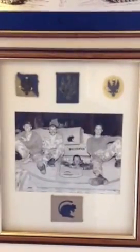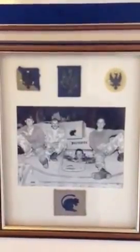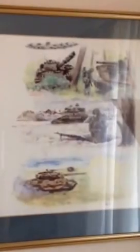The two different colour triangles showed other people I was instantly recognisable as an instructor. We have a commemorative plaque celebrating the 1420th King's Hussars. And then we go into the living room. Bit of a mess. There's a picture a friend of mine drew when I left the army.